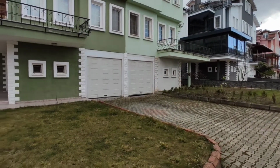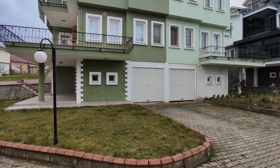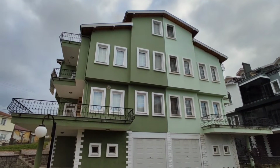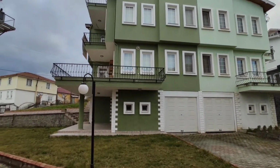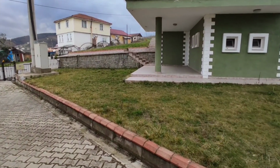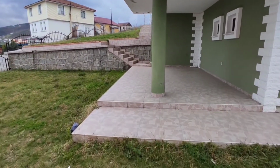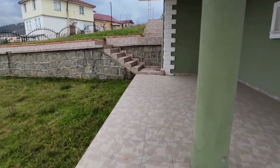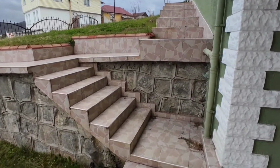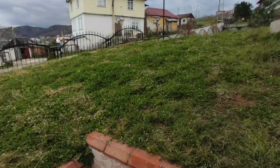You are seeing, everything's looking very nice. There is a garage under the villa, and this area is the garden of the villa. This project is 7 kilometers from Trabzon Centrum and 6 kilometers from Akşabat Centrum.